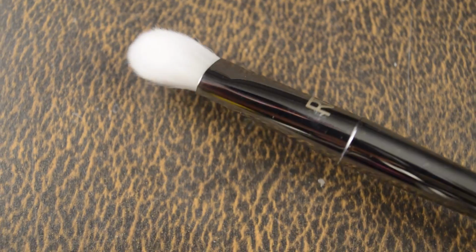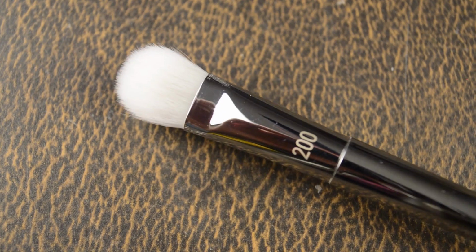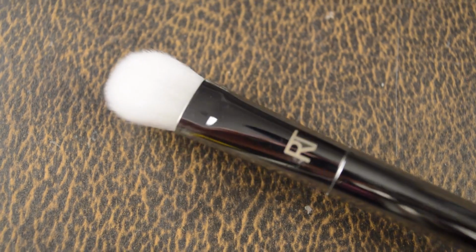The last one is the 200 oval shadow brush. I wasn't gonna get this one originally. I was gonna get the more tapered, smaller, more round brush in Silverline, but I ended up getting this one because my mom found the newer brush sets, or like the 2 new ones that they introduced. The one is gold, the one is silver. She got that new one. I hope she loves it.